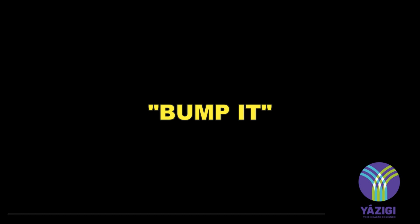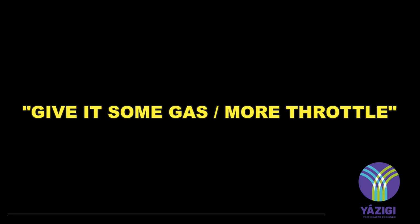Okay, so for a more general increase in power, we have Command 13. Give it some gas, more throttle. This simply means apply more pressure to the accelerator pedal. This is your standard call for increased power. Right. This would be when you need a more sustained increase in power, right?